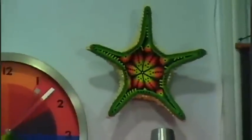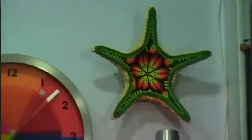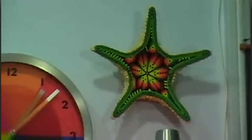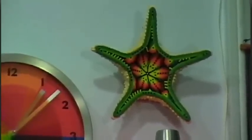Oh, this is kind of interesting. This is a starfish, an actual real starfish, with beadwork done by the Huichol people of Mexico. I got that in Cabo San Lucas, and it's a very beautiful piece. My wife and I collect Huichol art, and that is just one example. My lava lamp, of course.